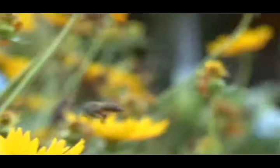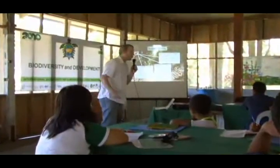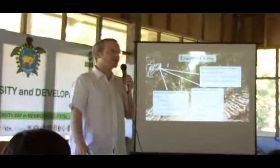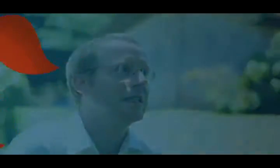Biodiversity, yeah, it's important for kids to know, though it's difficult for kids to understand first of all what biodiversity is about. But it's important that they know that, especially in the Philippines, they are somehow in a blessed country with a lot of species, different tree species, animals and so on.